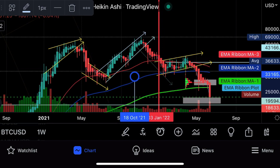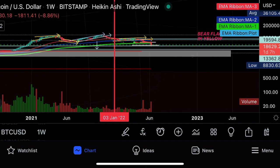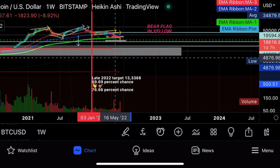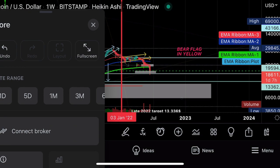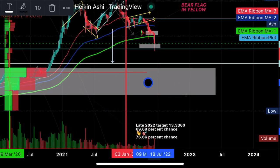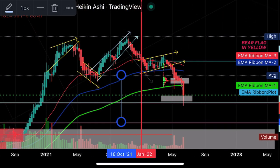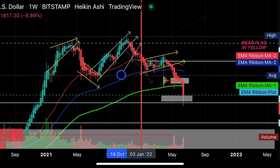Watch where this targeted move gets you to. The targeted move gets you all the way down there to 13,641. And as you know, old Vincenzo has a target of $13,336 by late 2020. And old Vincenzo was making that call, as we zoom in, all the way back here when we were at 63, 64,000 and rising up to almost 70,000.